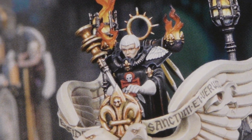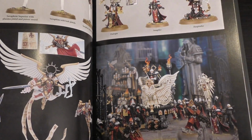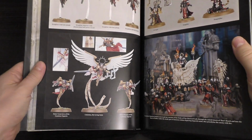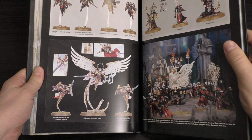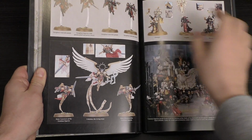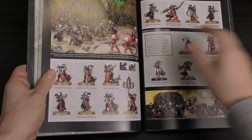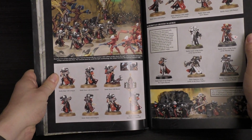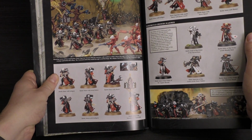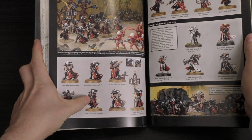Okay, she doesn't look too bad there. Fair enough. Okay. Then across from the other side you've got Celestine herself and Genevieve and Gemini. You've got some Seraphim over there. No Zefram to be seen. That's fair enough. You've got some Battle Sisters. I love the running ones. Incredible.